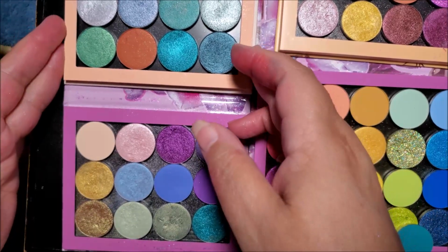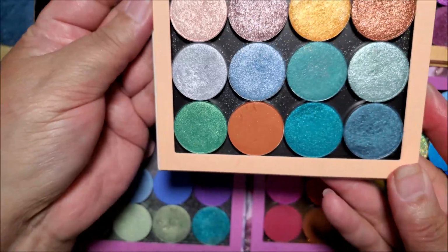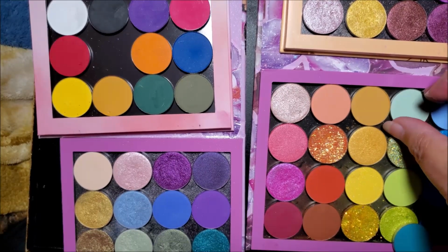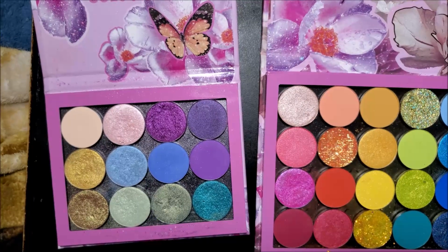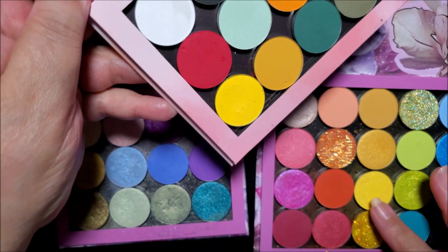Okay, so I can't do anything out of this one because this is all shimmers, and like I said, shimmers don't really work. So we'll move that off to the side. I'm gonna take this mint. I'm gonna put this mint over here. And I figure I can go ahead and keep this yellow in here. This yellow is a good replacement in this palette.